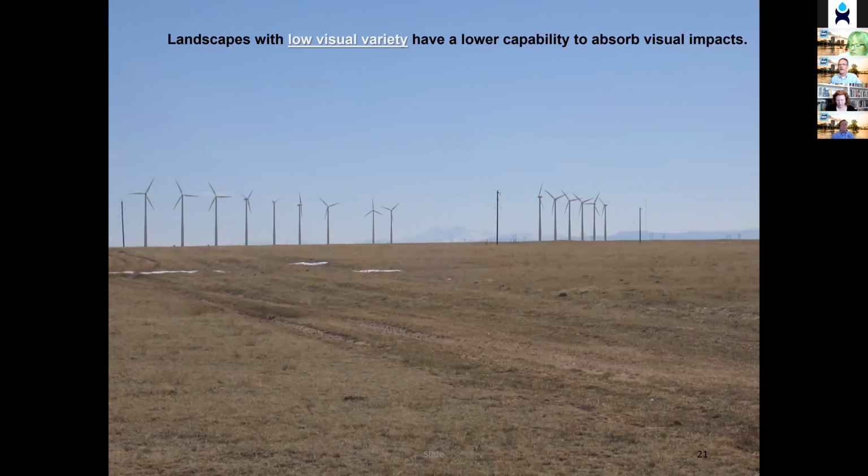Unlike lands with very low visual variety, where it's very difficult to integrate features. This wind farm, for instance: large, tall vertical features, pushing 500 feet on a horizontal plane, are hard to integrate. There's not a whole lot you can do. So I'm not advocating that we should put all of our stuff that we want to build in our most scenic areas. It's just to understand the opportunity the visual variety has to offer when something does get proposed to be placed in various different settings, and what the limitations may be.